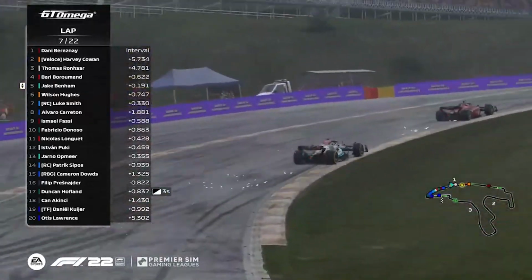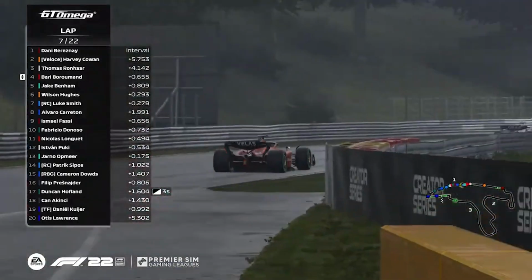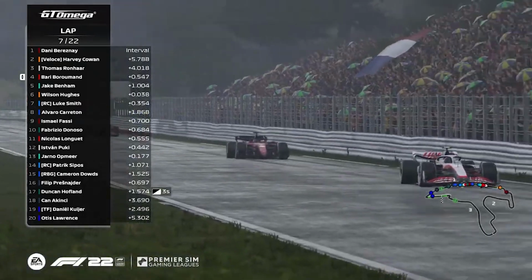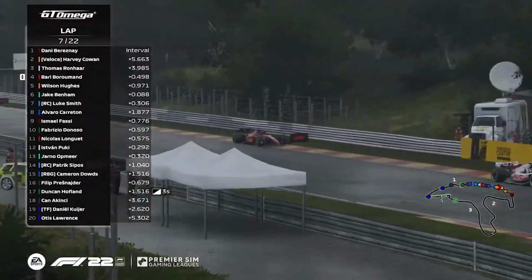Very smart from Benham. Allow Barry through, given the fact that he will be the faster car. Burman has really got to get the hammer down now. Does not want to leave Ronhaar behind. Further back, you can see that Wilson Hughes now going past the all-star Jake Benham. Luke Smith will surely do the same as well.